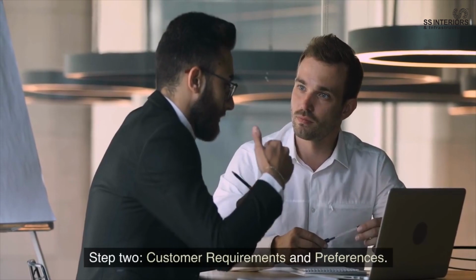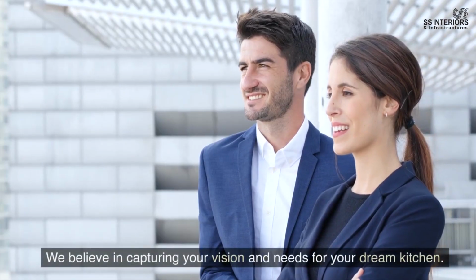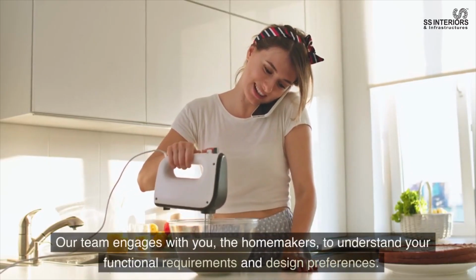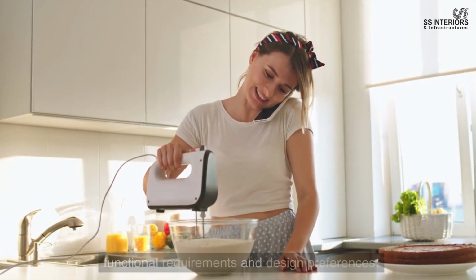Step 2. Customer requirements and preferences. We believe in capturing your vision and needs for your dream kitchen. Our team engages with you, the homemakers, to understand your functional requirements and design preferences.